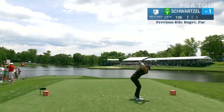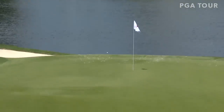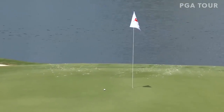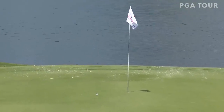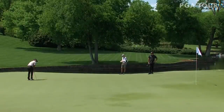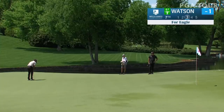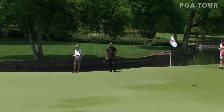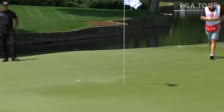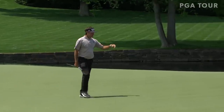And Charles Schwartzel, right hand side of this teeing ground. 136, the par three is playing. Well, if you can hit a one-yard fade. Oh, like that. Very handsome there, Schwartzel. That is the shot. He has got the golf swing working. Need a good wrap, get it up the hill. Which he's done. That's the reaction you want to hear from the crowd.